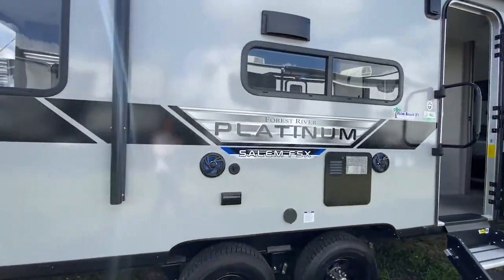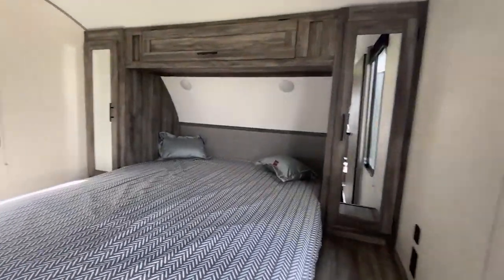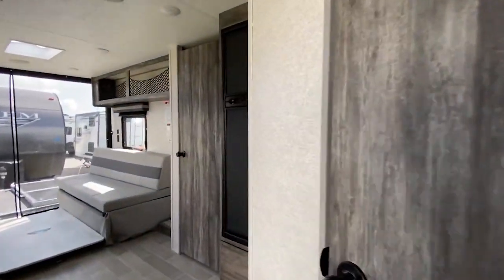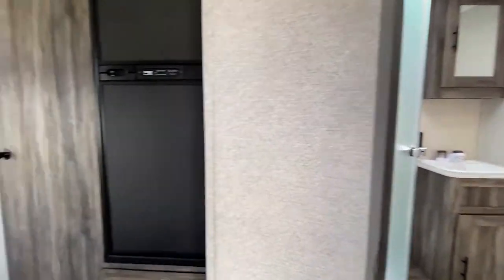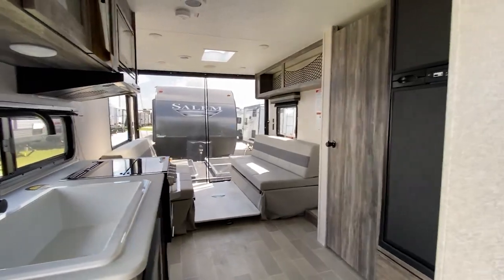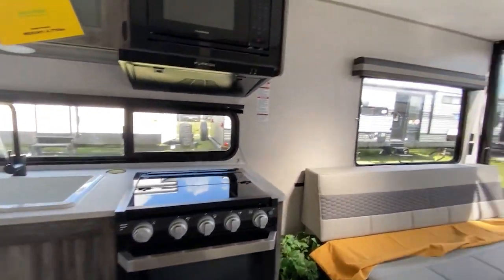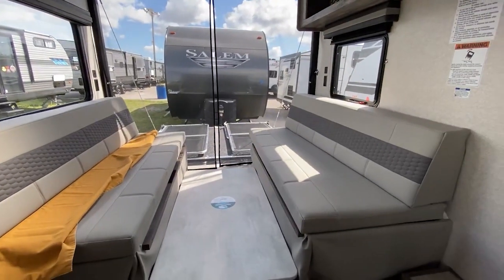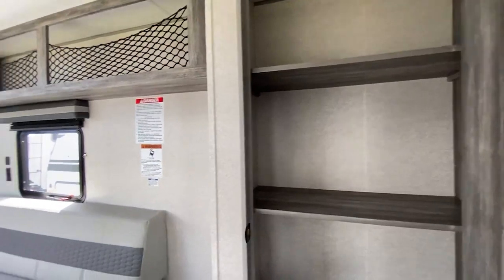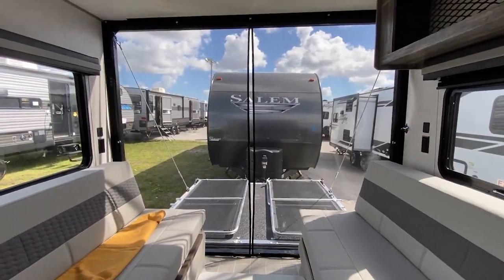A great little entry-level toy hauler here. This is the Salem FSX. You have a nice size bed area here. Nice walk-in bathroom, plenty of space in there. The kitchenette area. It's like both of those look like they make twin beds. Plenty of storage for toys in here. It looks like those sides fold up there on the ramp to make an outdoor patio.